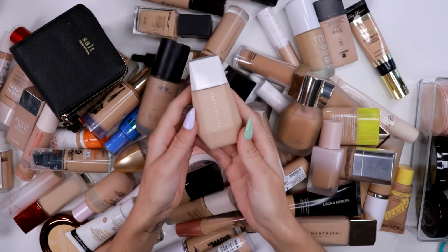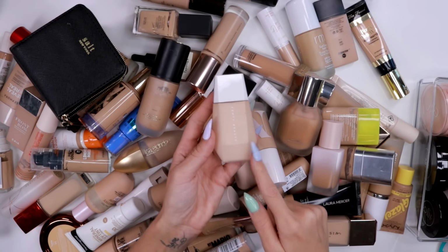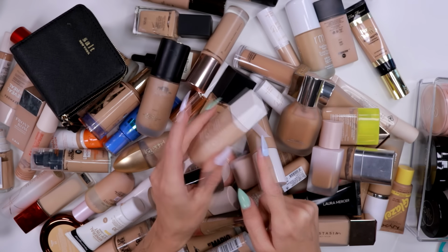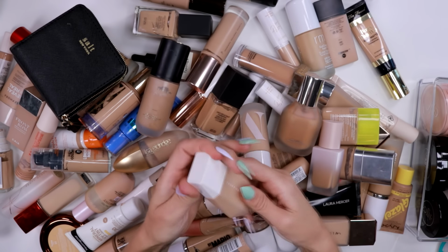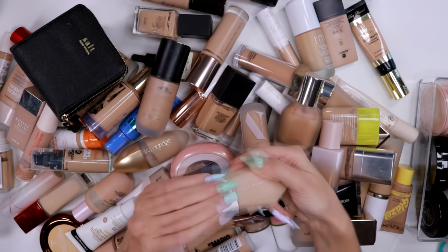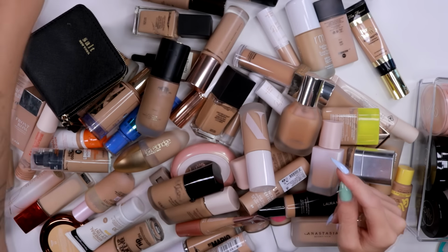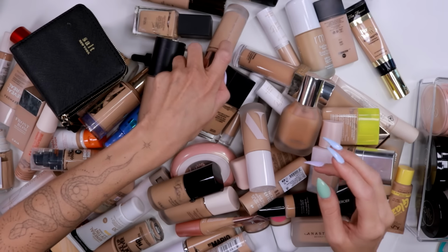This is the Fenty Beauty Ease Drop Blurring Skin Tint. I used up my second shade. This is shade 8. The other shade I used up. And this one is really old. I love this, but I'm gonna let it go because it is so old at this point, and I did use up the other shade. It's in my empties. So I'm only getting rid of that one because it is old.